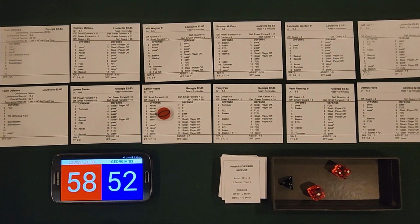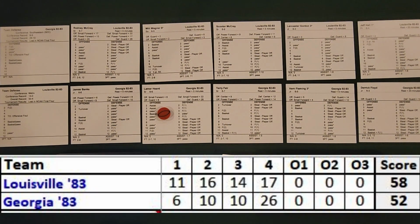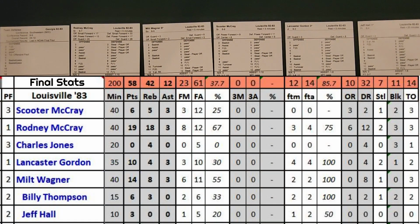The final score. The home team, Georgia, falls 58-52 to Louisville, despite outscoring Louisville in that second half, 36-31. And the leading scorer and MVP of the game is going to be Rodney McCray for Louisville. 19 points, 18 rebounds, 8 of 12 from the field. Louisville just ended up at 38% from the floor. Made 12 of 14 free throws for 86%.